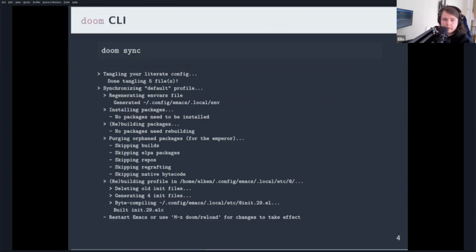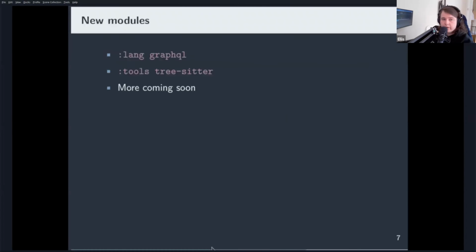If I jump back to it quickly, I can't actually see it now. Oh yeah, no, rebuilding profile in local etc at. So then we jump back.